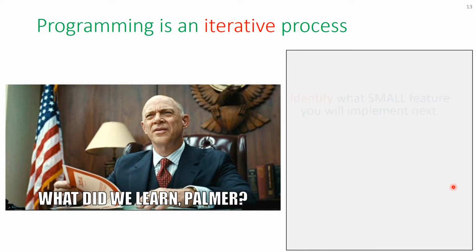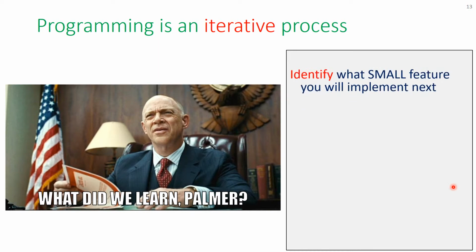And that's it. So it's all about iteration. Identify a small feature, design a small solution. So my advice to you is 3 to 5 lines. Those numbers are not magical, okay? If you code 4 lines at a time or 2 lines at a time or 6 lines at a time, you're not going to do it wrong necessarily.